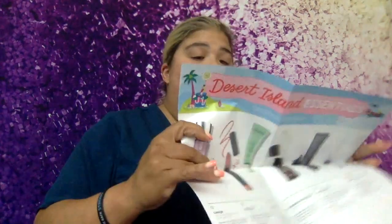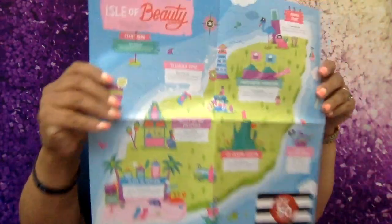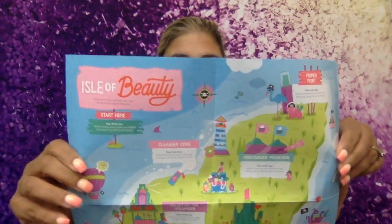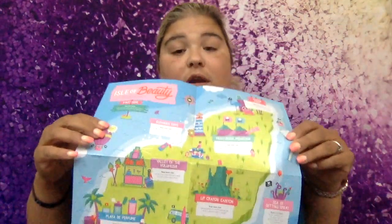I got a Play by Sephora 50 insider points. Use code PlayIsland online. I don't know if this can only be used online or in the store as well, because I love shopping Sephora. I love to shop at Sephora. Okay, and this is really cute. It's called Isle of Beauty. And on the back it shows everything that I got, which I'll show y'all in a minute. I'm going to show y'all one at a time what everything is.